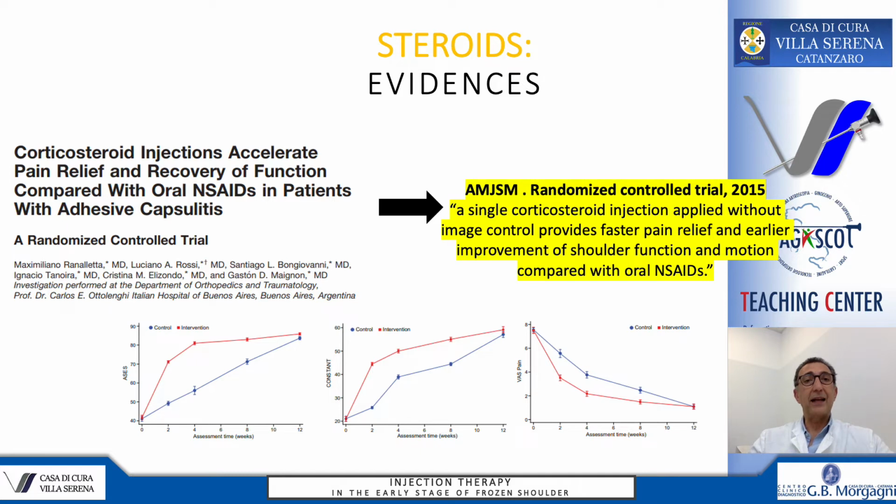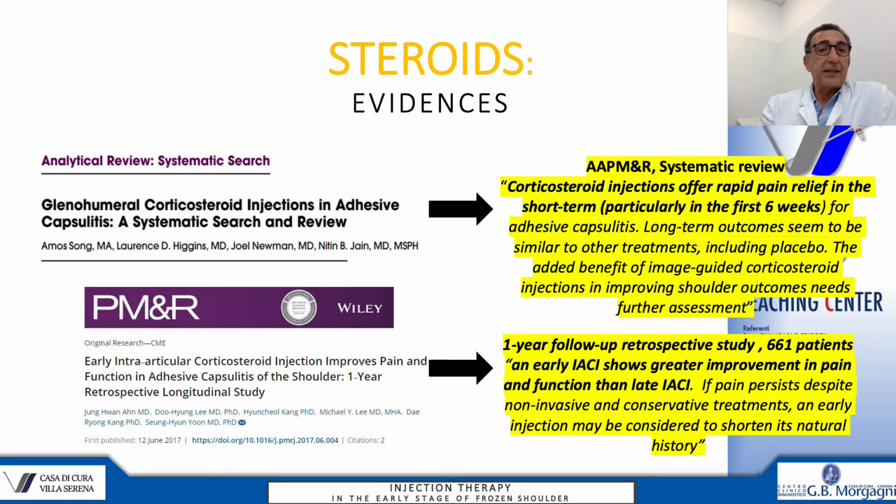But in these new articles, we can see that the effect of the steroid, compared with 3 different scores, the SPADI, the Constant score, and the VAS, can give good results at the beginning, but at the end it is the same thing. The same happened with the corticosteroid in this review and in this retrospective study, which is a good method to understand that we have to put in just this.